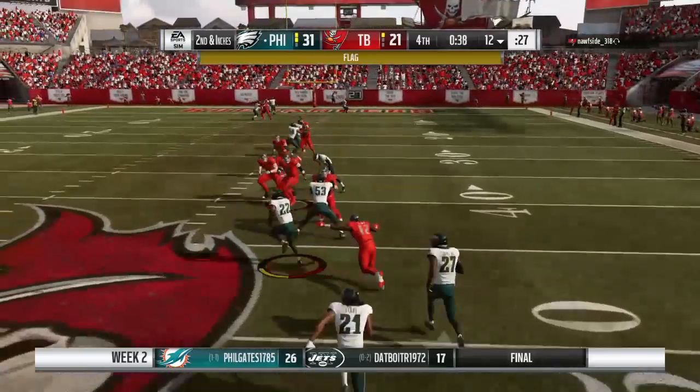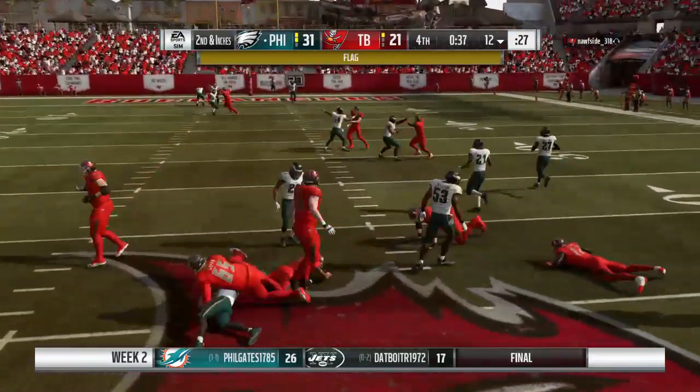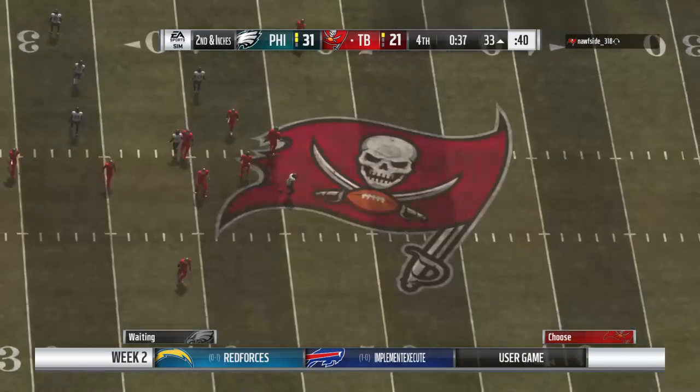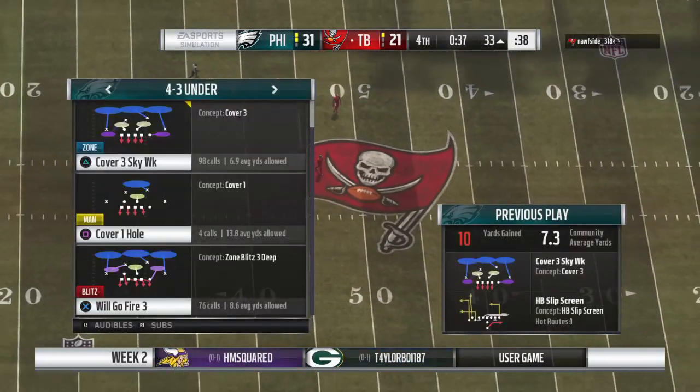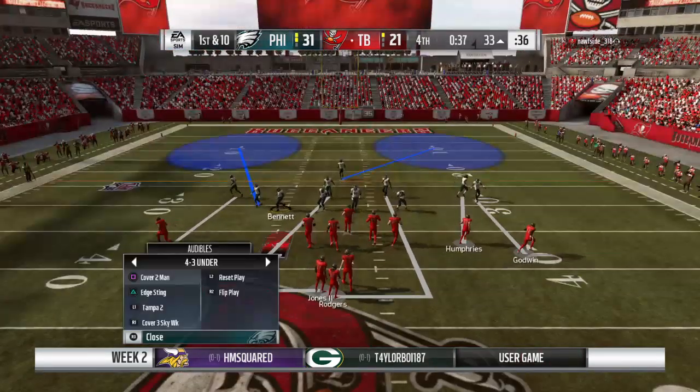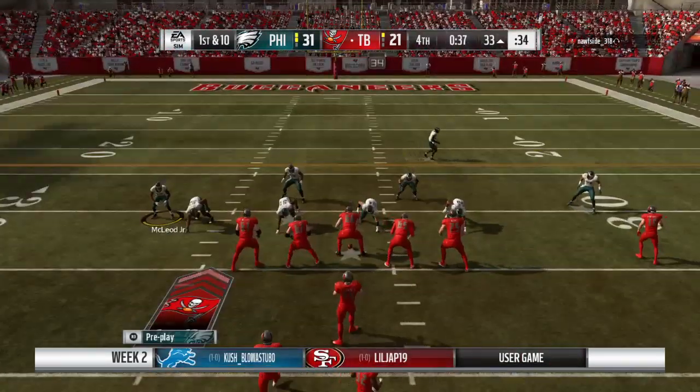And he'll take this across midfield and inside the 45. Thought he had the pick. Flag comes in for PI, so cancel it out. Interference. Oh, a killer for them. Thought they had a nice play. Instead, they'll be marching off yardage against them.